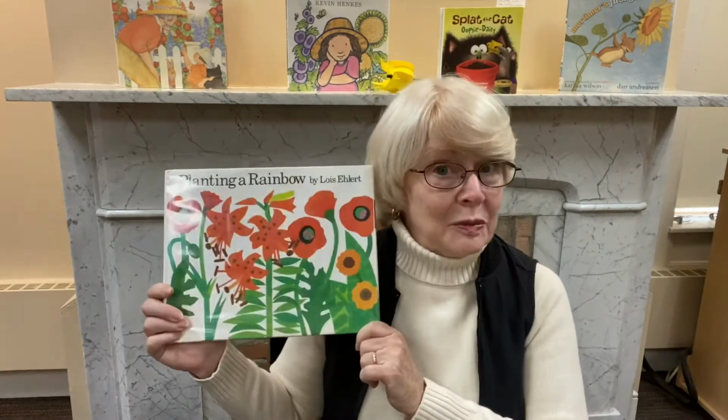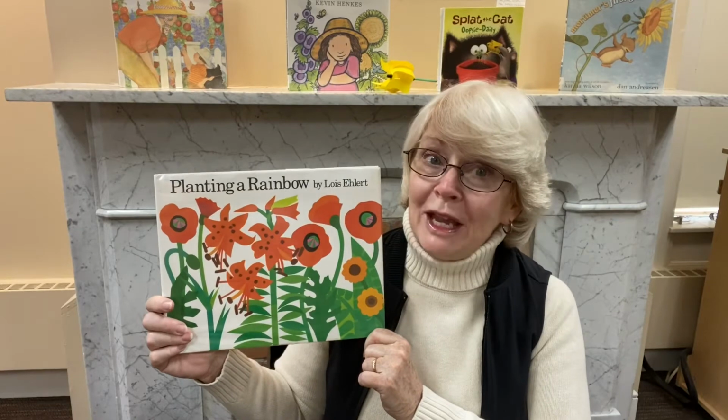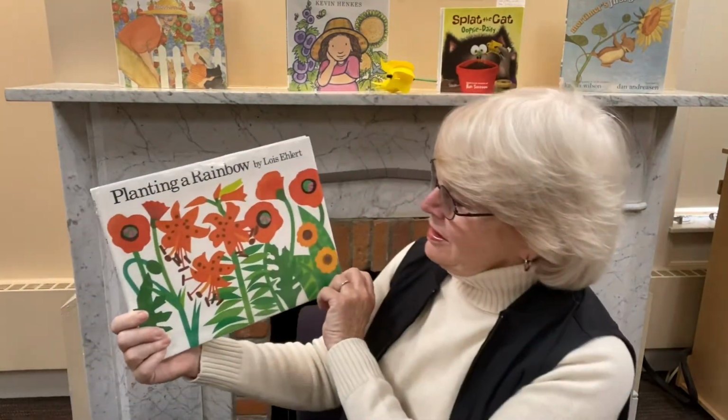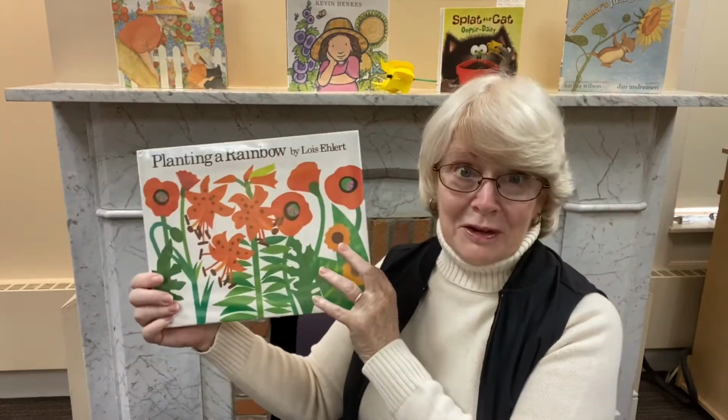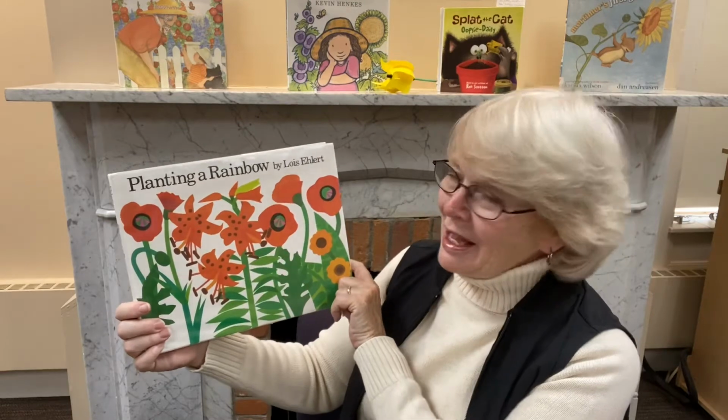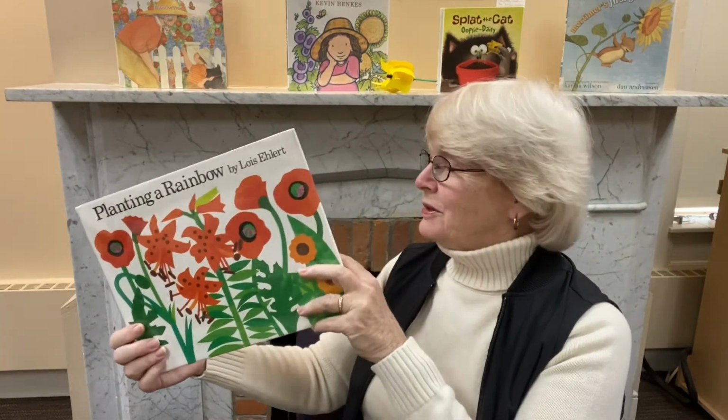Well, we have one more book, and this one is a color book. It's called Planting a Rainbow. Look how pretty all of those orange flowers are. But we're going to have other colors too. This is written and illustrated by Lois Ehlert, and it's published by Harcourt.